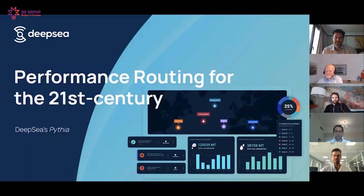So I have set myself a very ambitious task today, which is I'm going to try and convince you all of three things. Firstly, that there is a right answer to routing, vessel, voyage optimization. Secondly, that we know what it is and we can already harness it extremely effectively. And thirdly, that we can prove it. And I'm going to attempt to do all of that in around about 10 minutes. So wish me luck. Speaking of ambitious things, I know that the title here, Performance Routing for the 21st Century, is in some ways a very ambitious title. But there's a very good reason why we're saying this.